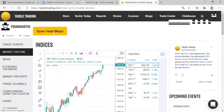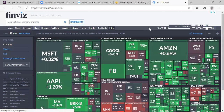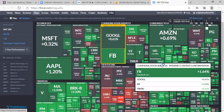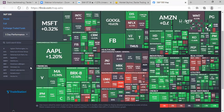There's also a heat map in here. If you smack that button, it'll take you to a FinViz heat map where we can just take that quick visual look. Hey, what did today look like? This is a free page, so I have to add it or two to click sometimes. Just a visual to see what happened. Pretty solid day in the market overall here today.